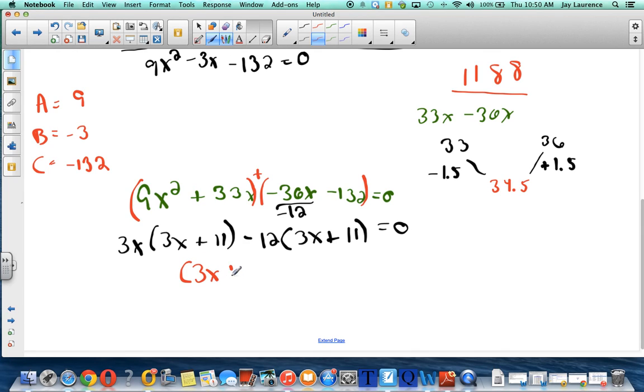I'm really not moving that. It's kind of floating and it's driving me nuts. And then all of my students would notice there's a GCF hiding here, so they would quickly pull that out. It's a 3, isn't it? And then we'd have an x minus 4.